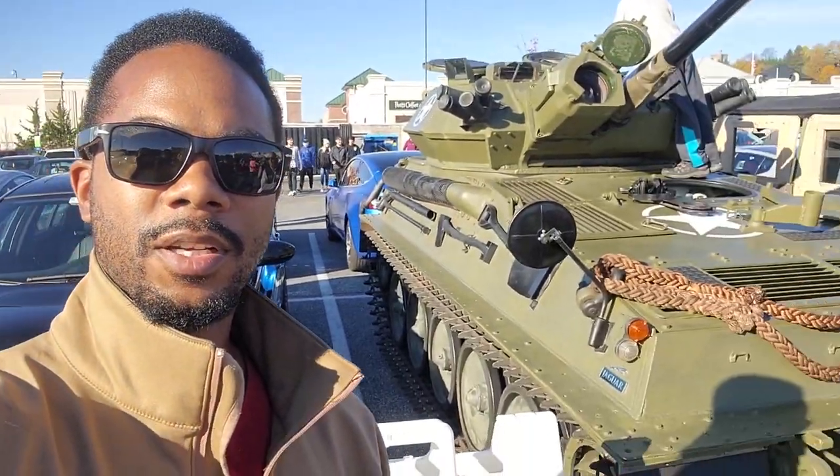All right, folks, we're here at Hunt Valley Cars and Coffee today, and I've seen something that I've never seen before. This gentleman brought a tank to Cars and Coffee. So what's your name, sir? Paul. All right, and we want to do a quick little walk around of this vehicle. Sure. It's actually not a tank.